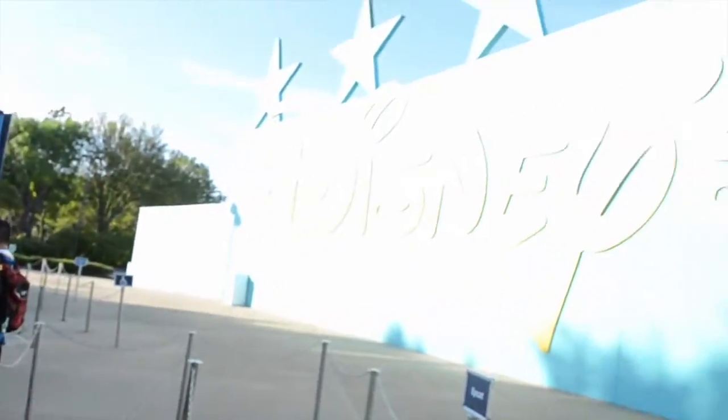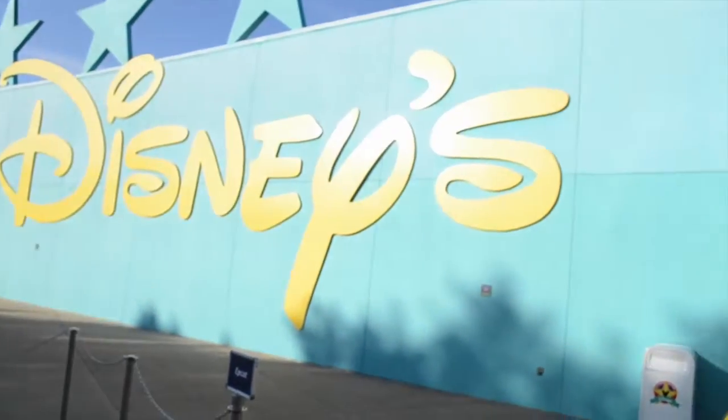We're at the music resort, so we like to dance. Awesome! We made it to EPCOT. Yay!